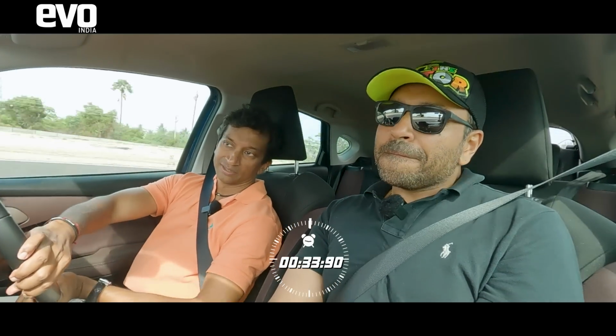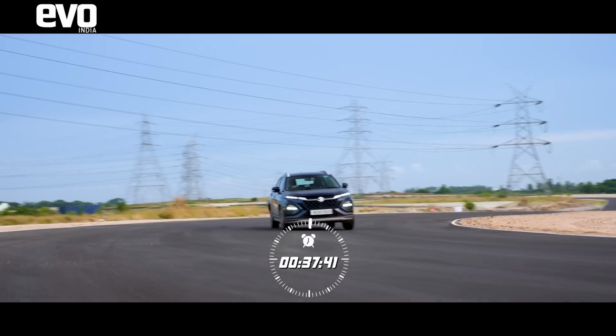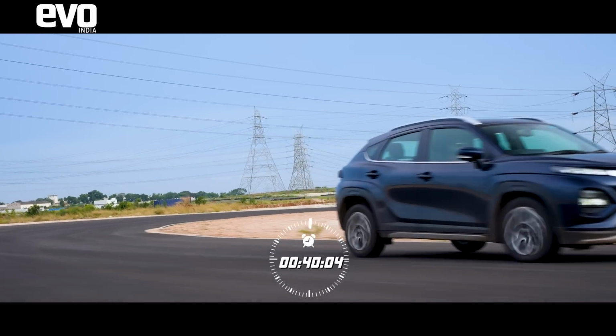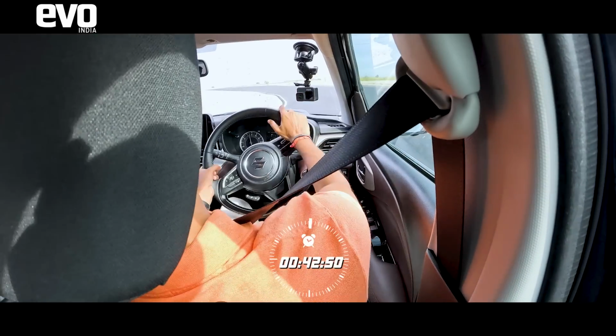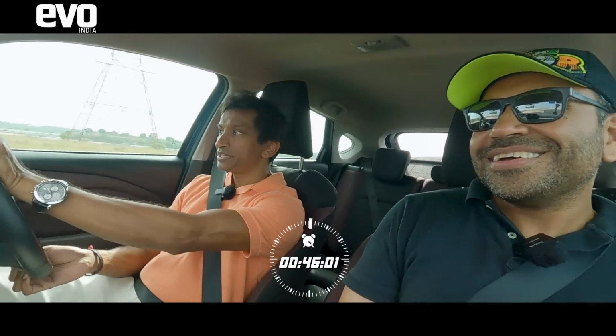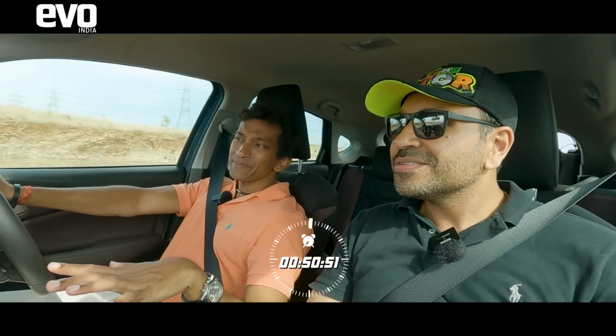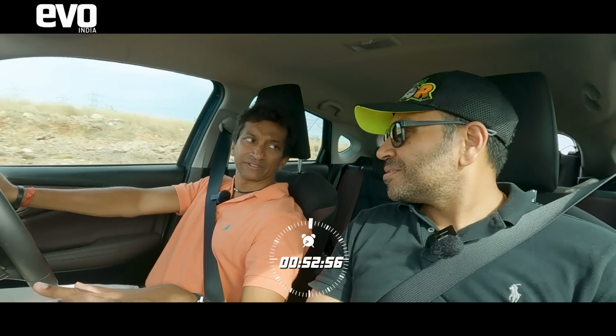See, you can feel a lot of the braking system going a little over the top. See, it's a lot of safety built into it. See, there's so much lock. And the dynamics of this car, maybe not the greatest, to be honest.